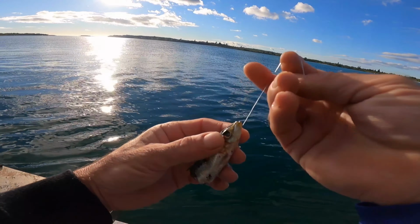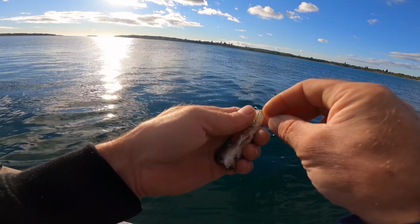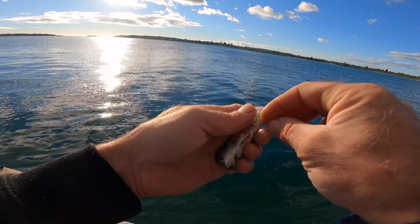Then I'll just half hitch it to make sure that nose is secure closed, because you don't want the mouth to open up, otherwise it acts like a bit of a parachute in the water. If you secure it closed, you'll get again a nice straight bait. It should sit straight in the water. Yep, there we go, beautifully sitting in the water. That's what you want.